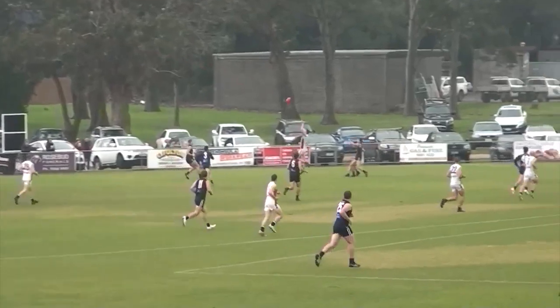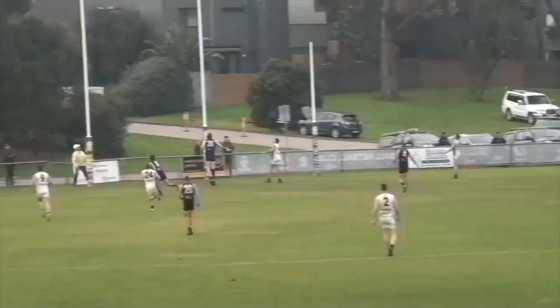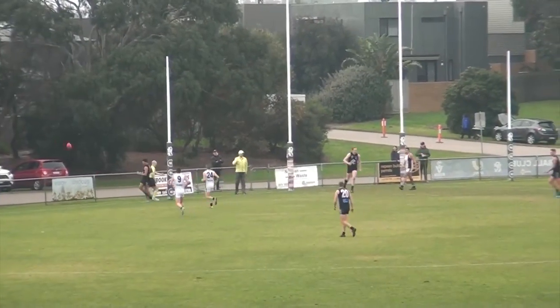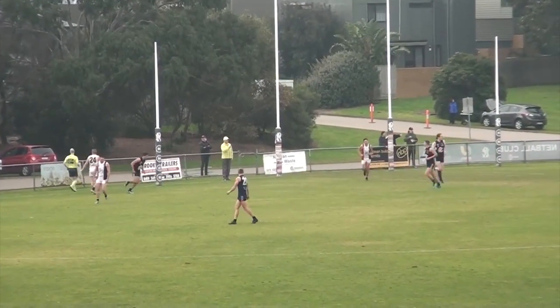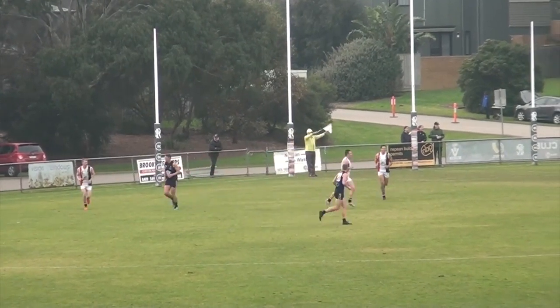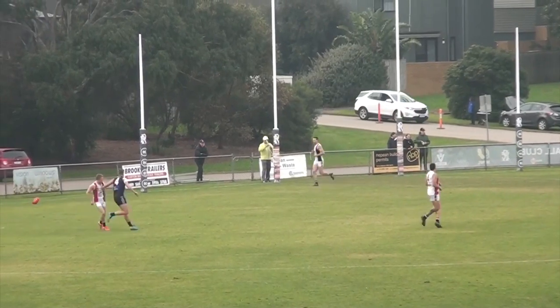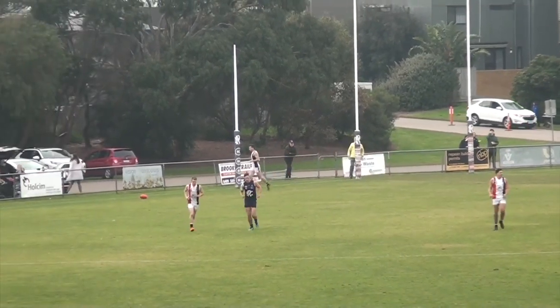They'll head to the outer side of the ground. And Coates, but his kick is no good. Turned over again by Batsanis. Batsanis off a step in the forward pocket on the outer side. The first score is on the board on the corner bottle shop of Rosebud, the Thirsty Camel corner bottle shop scoreboard, and of course our coverage today is brought to you by the Rosebud Country Club.